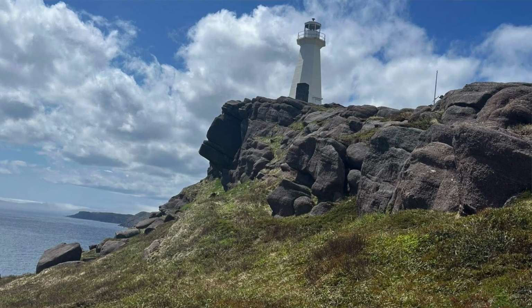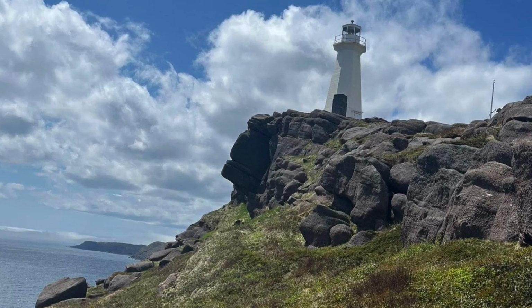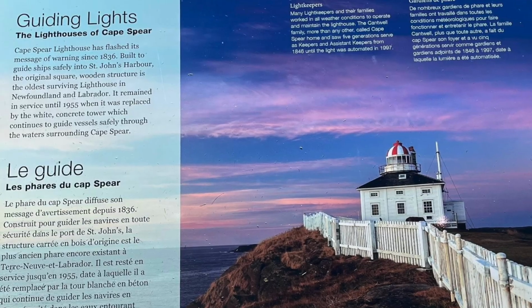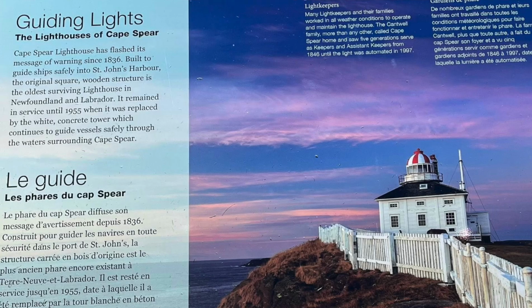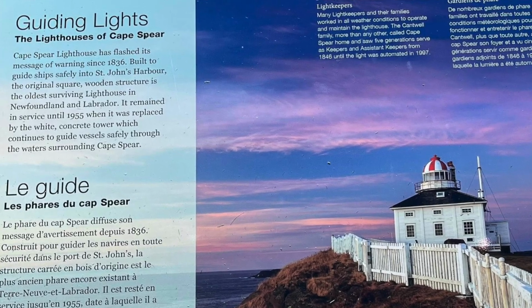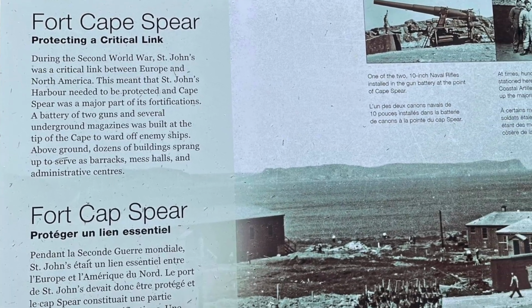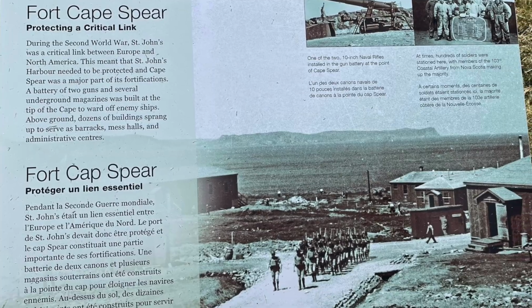The original lighthouse was out of service in 1955, but it was in operation since 1836. And they have a new, smaller concrete building that serves as the lighthouse. But they also have Fort Cape Spear there as well, and that I did not know about.